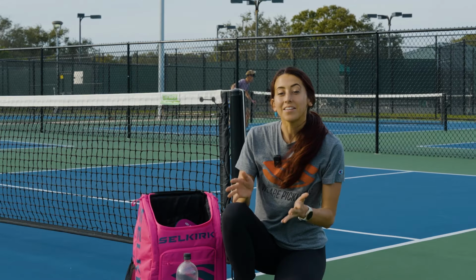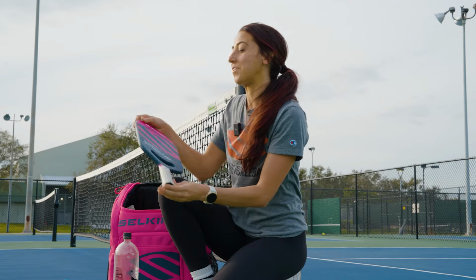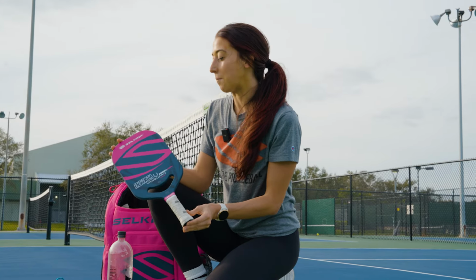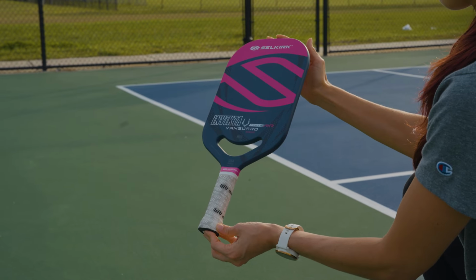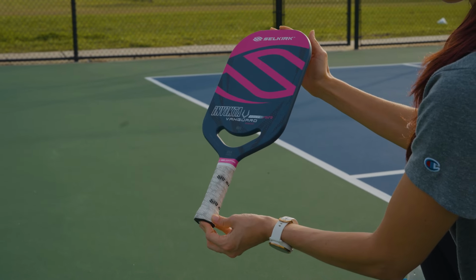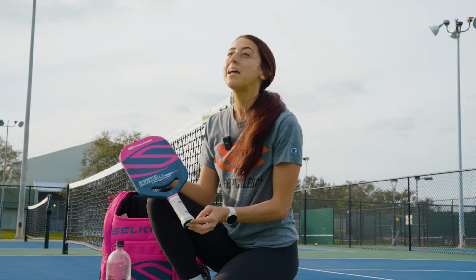The next item you might have to invest in, but it's probably one of the most important for the game, and it's a pickleball paddle. Now, I would suggest starting off with a beginner or intermediate paddle. A great place to look is Selkirk.com. They have any and every paddle that will fit any level and any budget.